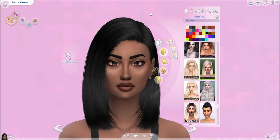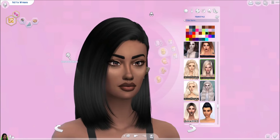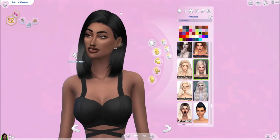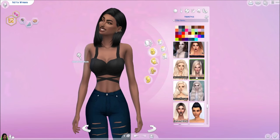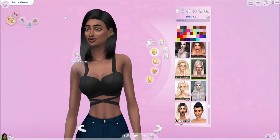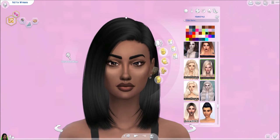The next hair is this crow hair. I think this is the most beautiful hair I've ever seen in my whole entire life. I know I said that in my last CC Finds. But Nightcrawler has the best hair. This is by Nightcrawler. This hair is freaking beautiful. I've never seen anything like this. And I'm just definitely in love with it and I just can't get over it.